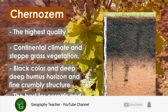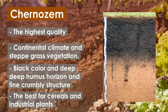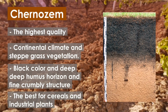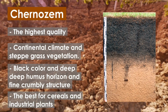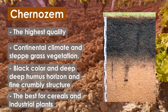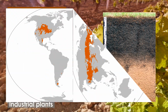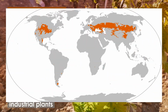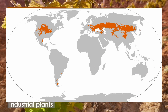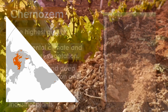Chernozem is the highest quality soil in terms of physical and chemical properties. These soils are formed under the influence of continental climate and steppe grass vegetation. They are characterized by black color, deep humus horizon, and fine crumbly structure. Chernozem is extremely suitable for growing cereals and industrial plants, and provides high yields of agricultural crops. In Europe and Asia, it spreads in southern Russia, then in the zone from the Black Sea through northern Bulgaria to the Pannonian Plain. It is also found in North America, Argentina and parts of Asia.